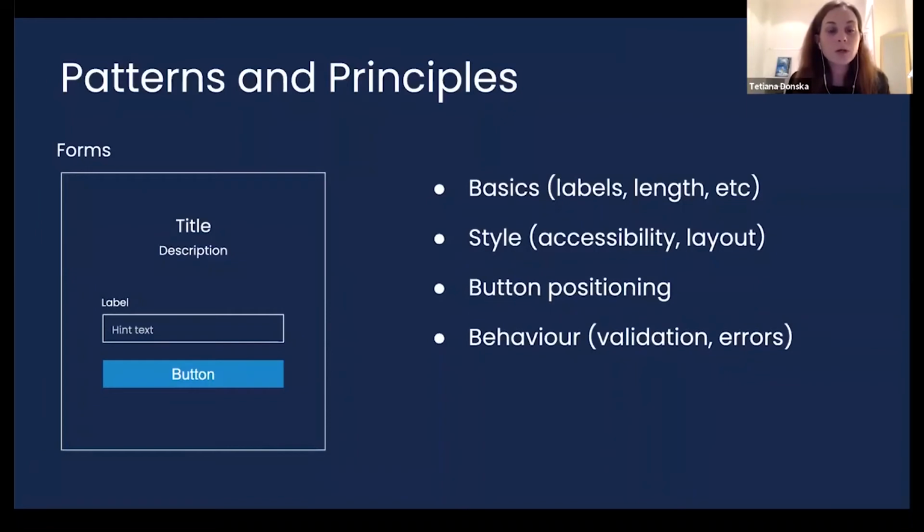So for example, a form pattern could contain a detailed description of each component, like labels or length of input fields, or accessibility, for example the case when autofocus should be on the first field by default, or layout, or button positioning, and also behavior, like validation of input fields and error messages. And all these guidelines answer both questions, how and also why.